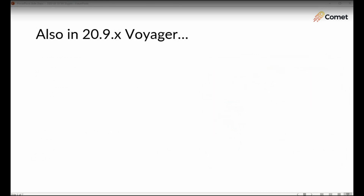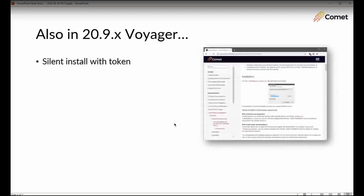Also, in Comet 20.9 Voyager, the Voyager track has only been open for a few weeks, and I've already talked about 3 really big new features. Just a few of the other features I want to touch on briefly.